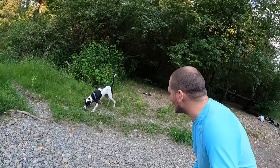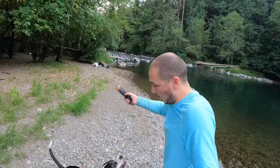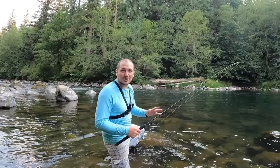Oh, you got a toy. Come here, give me that toy. I want that. I want that. We're just gonna try and pick up one more out there.